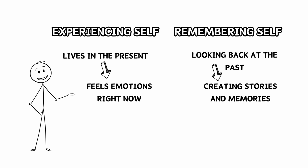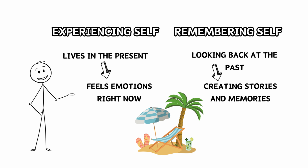The difference between these two selves can explain why sometimes we might choose things that don't always bring us constant happiness. For example, people might choose a vacation that makes great photos and memories, even if some parts of the trip are uncomfortable or boring.